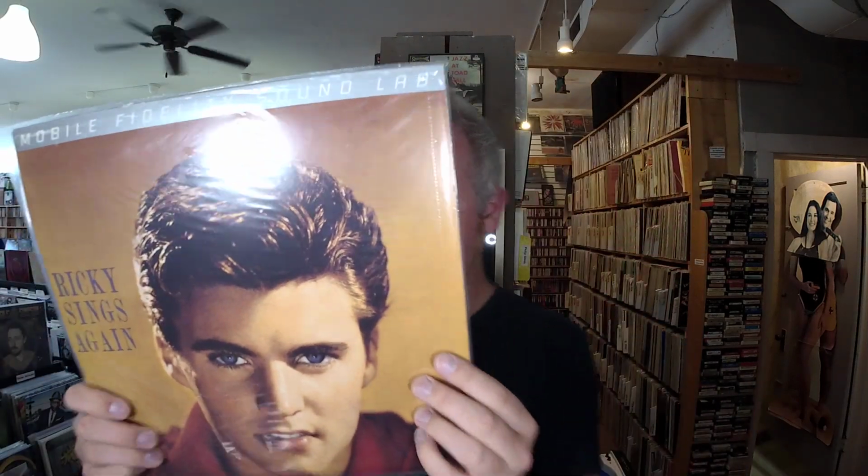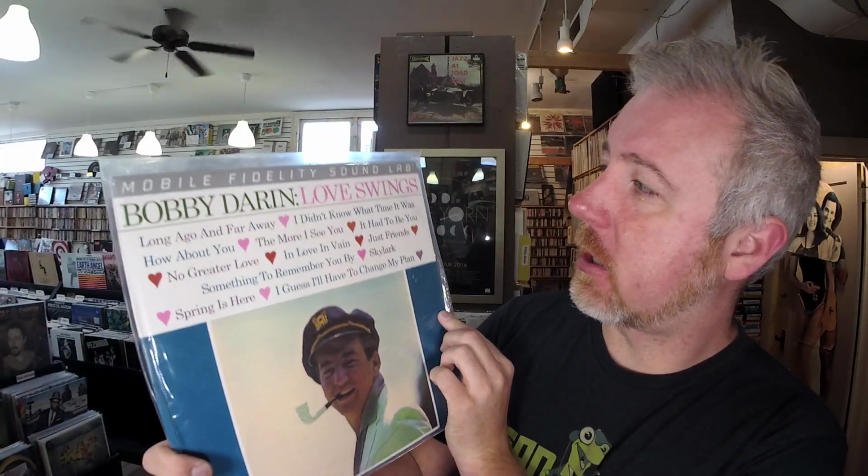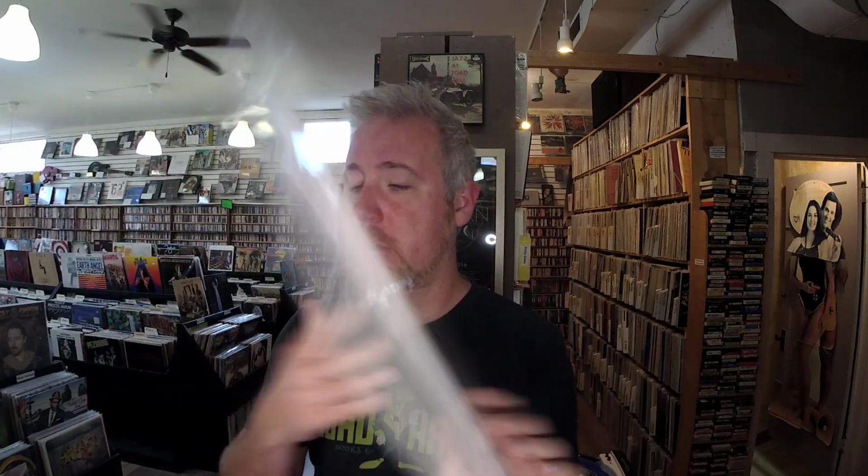And we're going to flip through a few more that I got. Here's a Linda Ronstadt, Heart Like a Wheel. These came back in last week. Actually, it doesn't even say Silver Label on these, but Mobile Fidelity Sound Lab at the top. Here's another Silver Label. Silver Label, Ricky Sings Again. Here's a Yaz, Upstairs at Eric's. Silver Label. Bobby Darin, Love Swings, Silver Label.